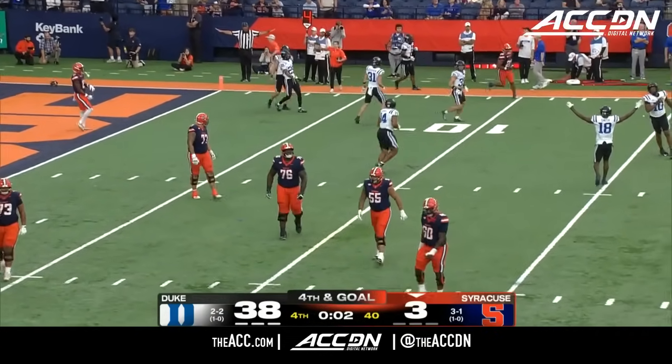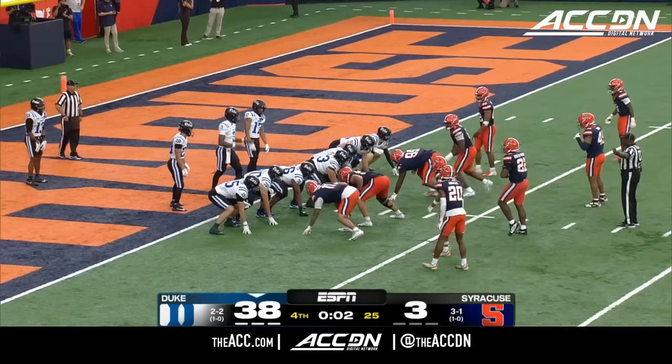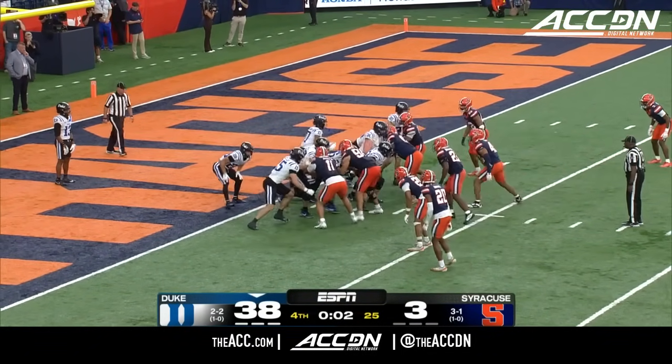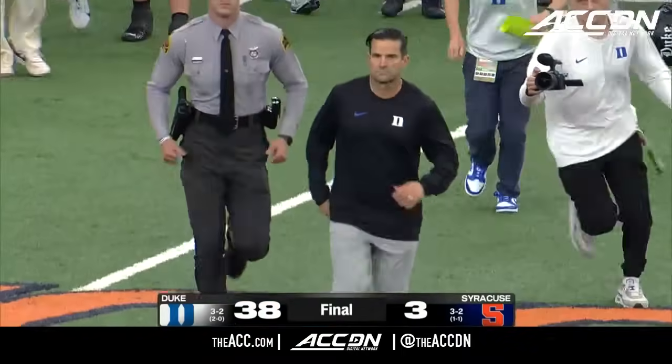And the Blue Devil defense, you can tell, Steve, that meant something to Manny Diaz's unit out there. And Henry Beelan is just going to take one snap here, and if he falls forward, the ball game will end. And that's what's going to happen. That's the end of the game. Duke now leads this series 5-1.